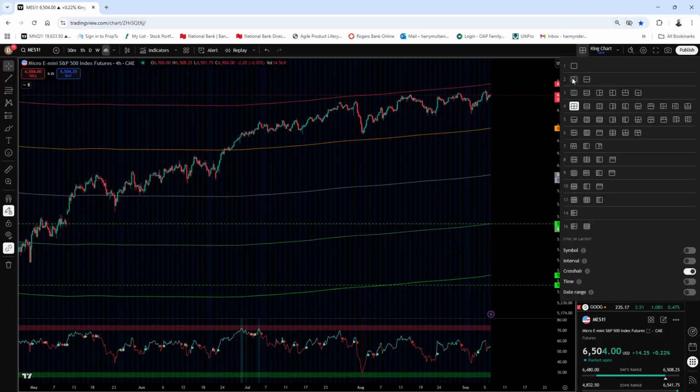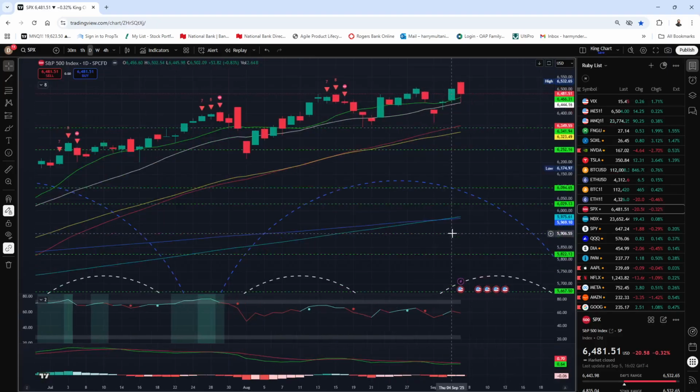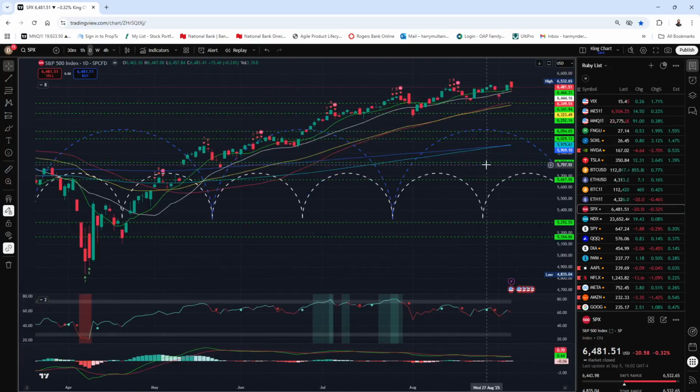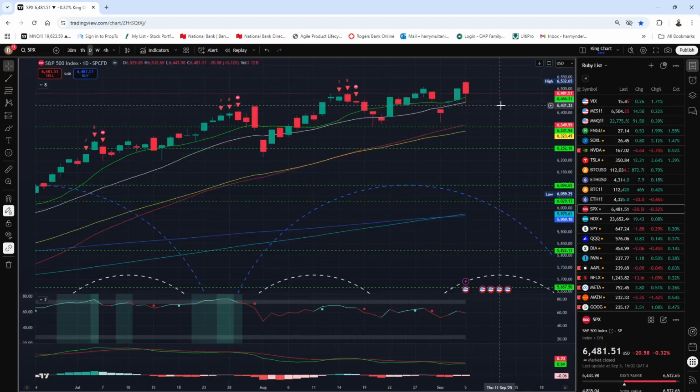Let's look at the daily chart and see how things are going. This is the daily chart. It got rejected on SPX, made a new all-time high, but you can see big divergences here. Even as we are making new highs, RSI and PPO have massive divergence because they're making lower highs. So we'll see which way the market goes.